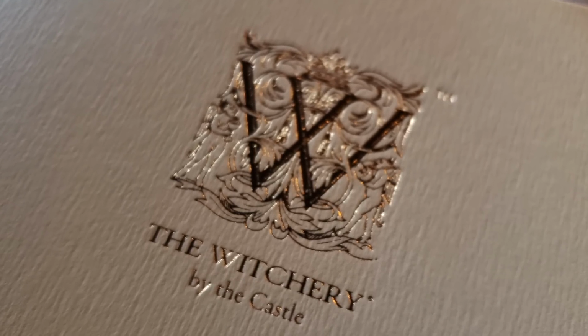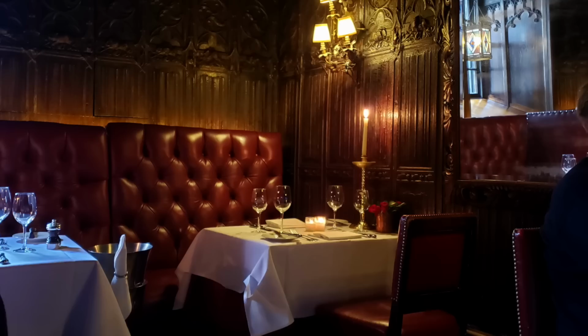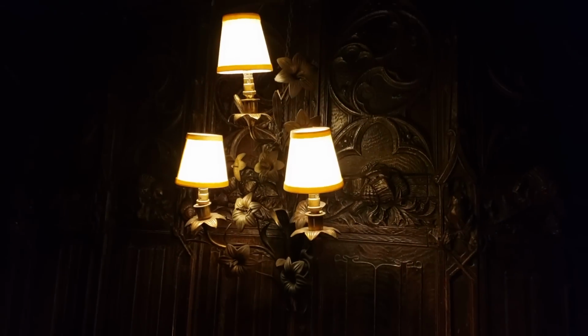They do a very nice tea here, sure to warm the soul and please the palate. And it's served in this cozy, warm, and lush dining room, with details sure to delight any dame or devil.